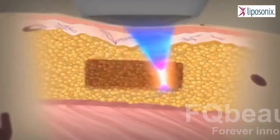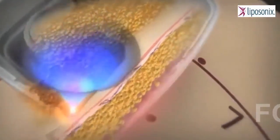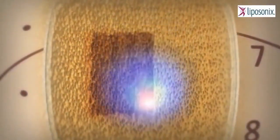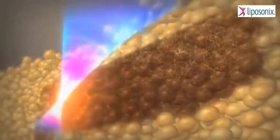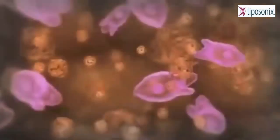The treatment head is held in place while the unique Liposonix pattern generator automatically moves the high-frequency ultrasound transducer, treating a consistent, uniform area of abdominal fat tissue. The operator then moves the head to the next treatment area. This process continues until all sites are treated.